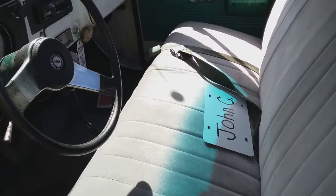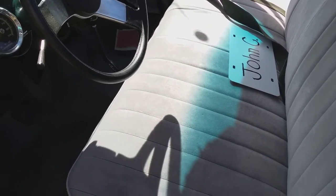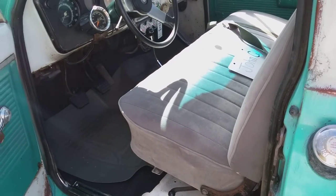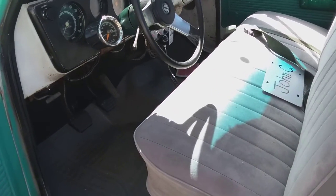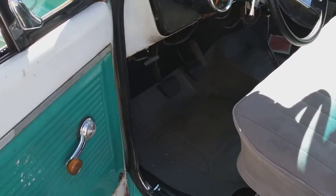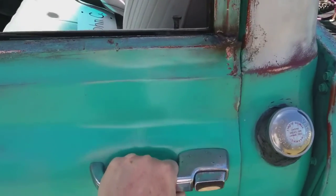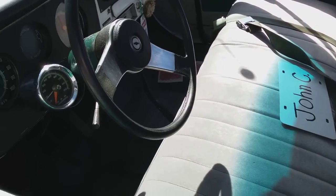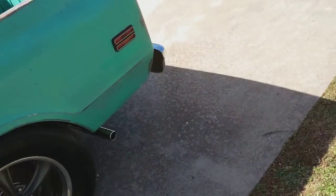I got this truck right around July of last year. This is March 2020. You can go back on my video history and see what it did look like, and you might agree with me that it looked like a big old brown turd. So anyway, I've since done a lot to it. Let me tell you some of the things. First, let me show you the truck.